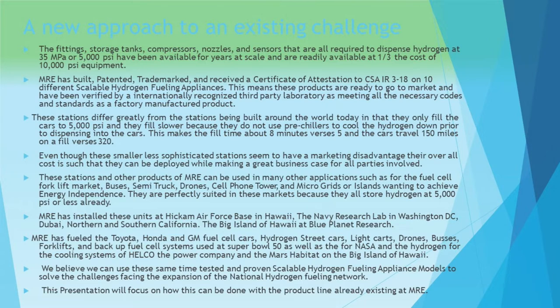But even though these smaller, less sophisticated stations that we're supplying seem to have a marketing disadvantage, their overall cost is such that they can be deployed while making a great business case for all other parties involved. Let me interrupt there and say that just for example, we're talking $3 and $4 million for a station under the traditional model. The unit that we have that was 2 kilograms a day and had 8 kilograms of storage only cost us $120,000. So we're talking a huge savings.